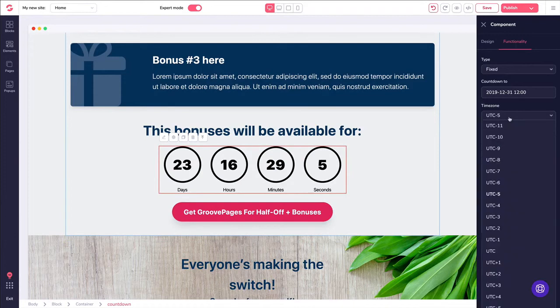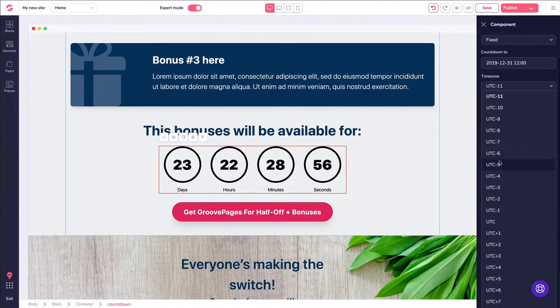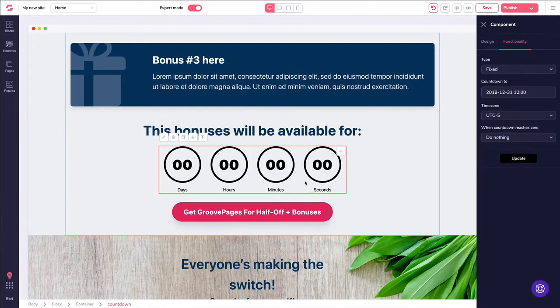What's also cool is we can change the time zones as well, and that'll actually affect how much time is left for the countdown. You just see right there that actually changed. So let's go back to -5 and click that there, and now the time will be a little bit different. And finally, what happens when the countdown timer is done? Nothing. We can redirect to a page that's in the site, we can go to an external URL, or we can just add another 24 hours, and it'll automatically add 24 hours every single day for you. That's pretty cool. Not many people have the functionality that we have. This is really thought out countdown timer stuff.